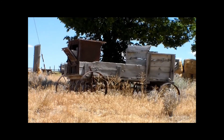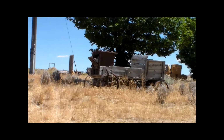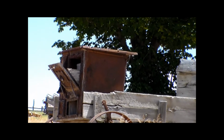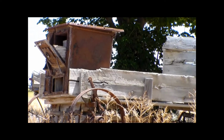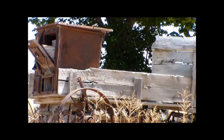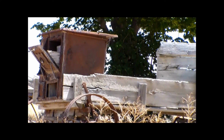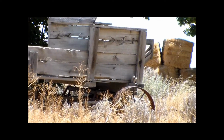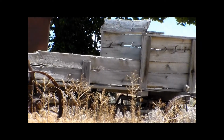I collect all kinds of old things. This is an old wagon, and I don't know whether I can bring it up a little. Oops, wrong way. Bring it up a little bit. I've got an old stove in the back of that. I've got old sleds, old wooden sleds, the horse-drawn type. I've got just all kinds of old things. My fence has got all kinds of old things on it that I've stuck down, old yokes, that type of stuff. I thought maybe you might be interested in that. This is on a little knoll just outside my yard fence, out in the parking lot.